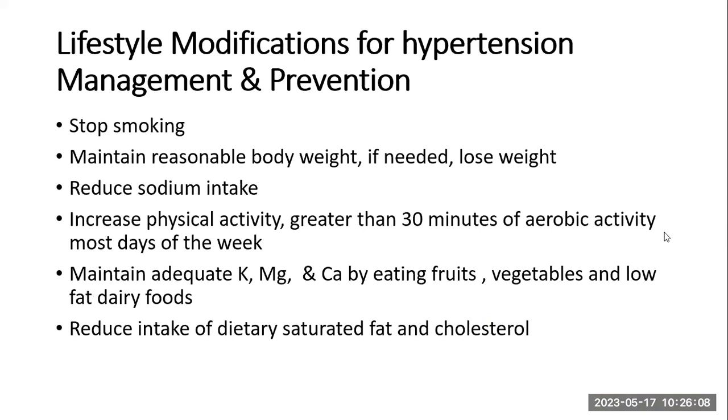So by way of summary, lifestyle modifications for hypertension management and prevention include stopping smoking, which is also another high risk factor for hypertension, maintaining a reasonable amount of body weight, if needed, you need to lose weight, and reduction in sodium intake.